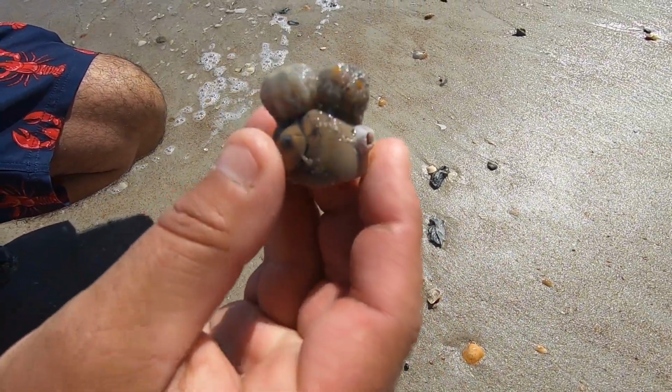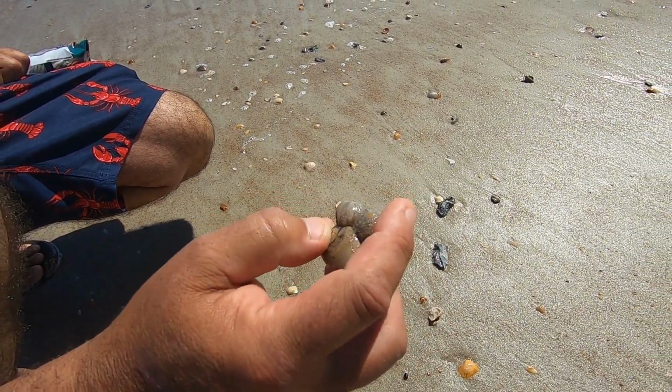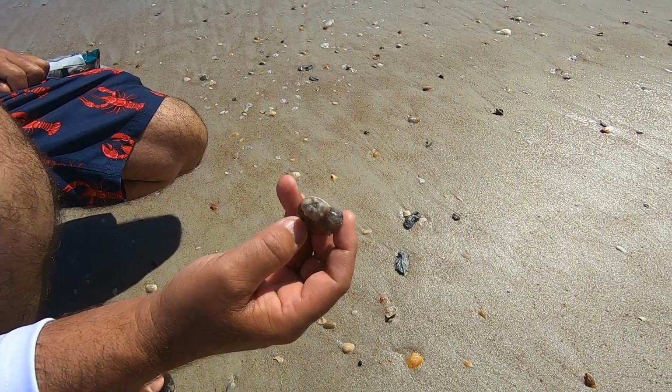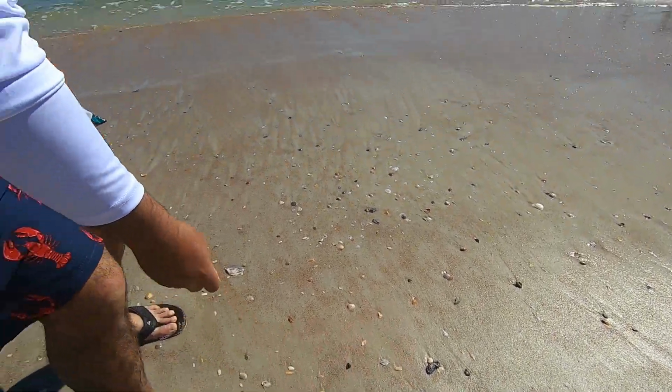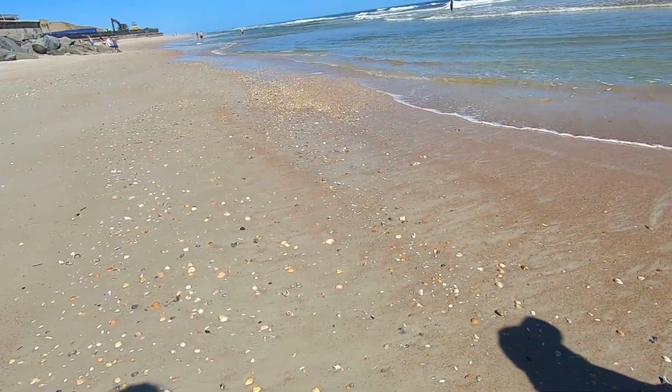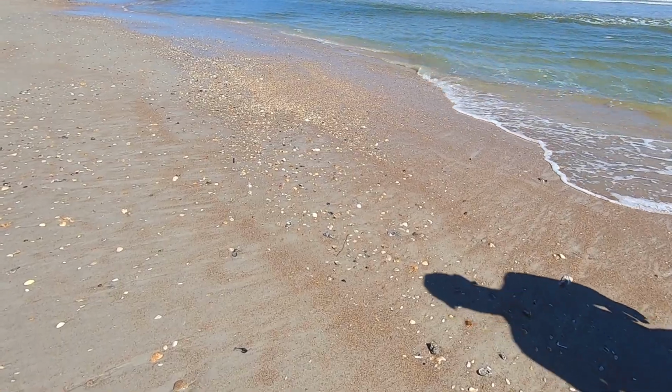So would you guys keep this? No, it's still got those live animals on it. That's right. This could be still alive, so I'll just go ahead and put it back down in the water there. But all these shells right here give me some hope that we might find something.